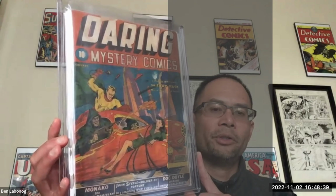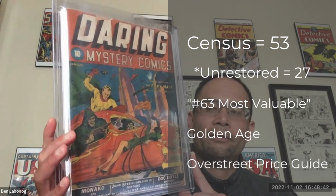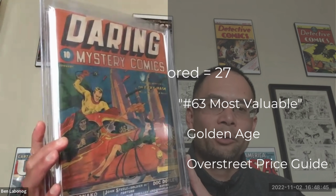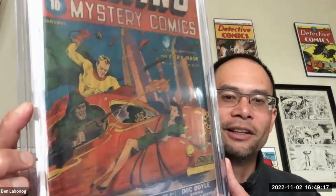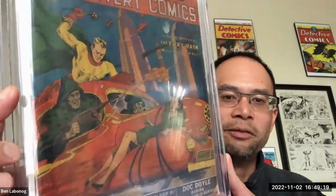Everybody may or may not know this is Schomburg's first cover for Timely, Daring Mystery 1, which was one of the early first titles that Joe Simon worked on. The release date would be late October 1939. So we're talking about several weeks, 2 months maybe after Marvel 1 was out. Very early book with the background. It reminds me of Flash Gordon.